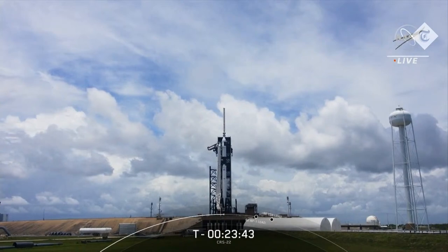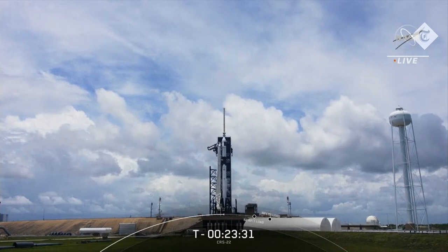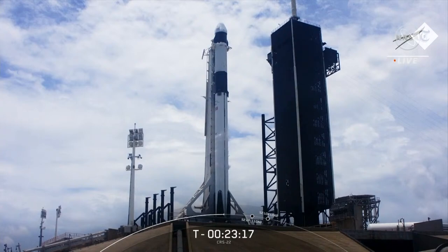The weather teams are watching a couple of cells south of Patrick Space Force Base. That's a little bit south of the Cape here, and they are headed north, but it's looking like it's not going to be a showstopper. So again, trending in the right direction. The threat of lightning remains low, so we are 60% go for weather, and that's been most of the chatter that we've heard so far in these last couple of hours. Technically speaking, we have heard SpaceX working no major issues.